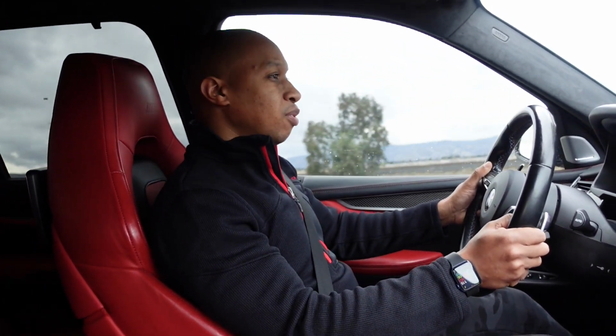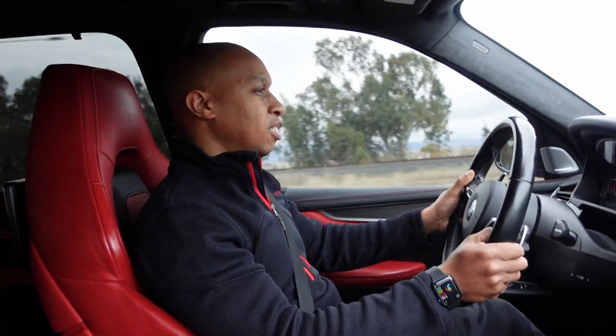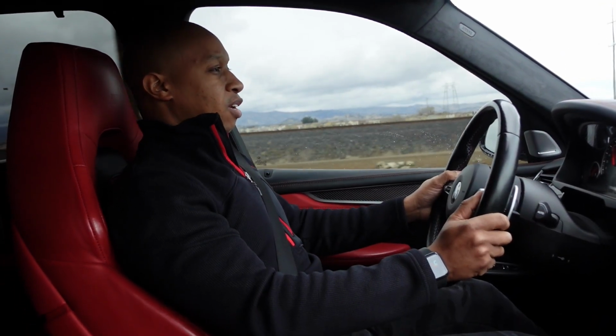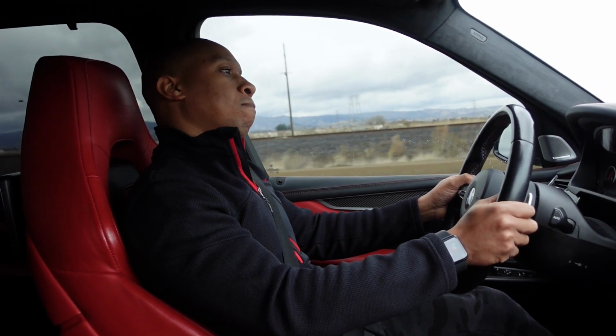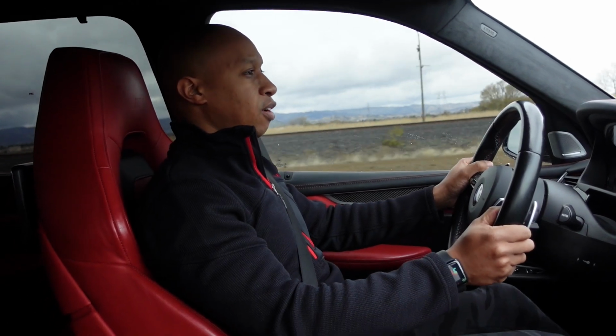Car handles great. Wow, it really sticks to the road there. It does. I enjoy the way it feels. It's smooth, it's got good acceleration, good pickup. Oh yeah, this is a nice car.